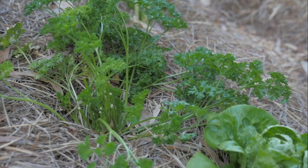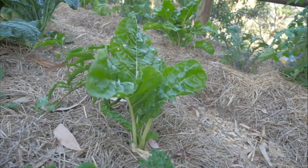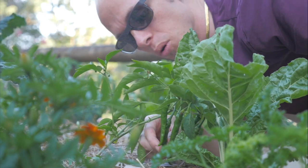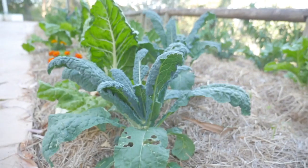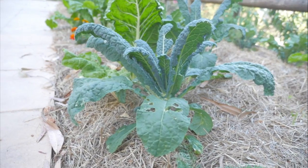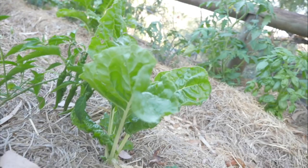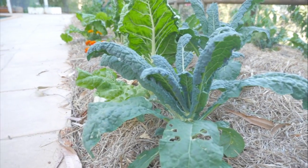Mild, but astringent. More lettuce. Parsley. More marigold. Here we have some kale. OMG, look at these little bad boys. Aren't they wonderful? I have no idea what this little guy is. Then we have another big kale type green. You know, I'm getting these mixed up. I don't know exactly what these are. This is one sort of what I think is kale. This is another sort of kale, but I know they're different.